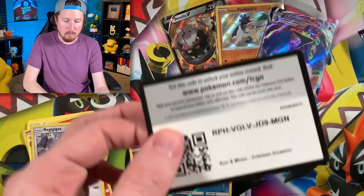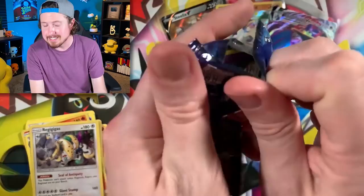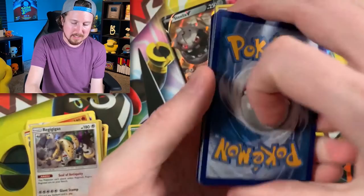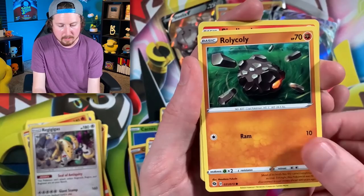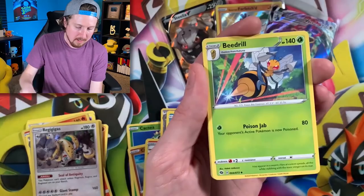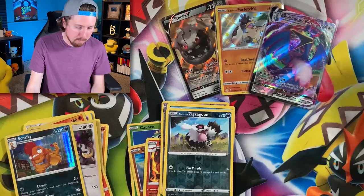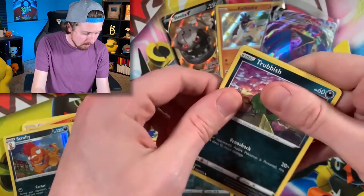We got 3 Champion's Paths. Still looking for that shiny Charizard, and most importantly, that gold Suspicious Food Tin. I believe those are the last 2 that I need from this set. We have ourselves Inkay, Rolycoly, do a barrel roll, Star Fox 64. Energy, Beedrill, we got Absol, Galarian Zigzagoon, and a Scrafty. The Crafty Scrafty. Now that could be a YouTube channel right there. It might actually already be, I don't know. A Scrafty that does arts and crafts.